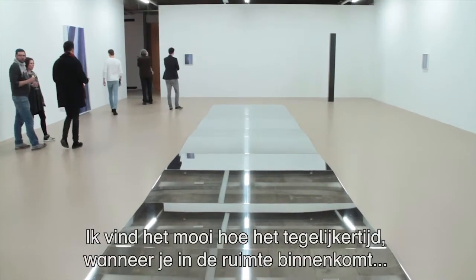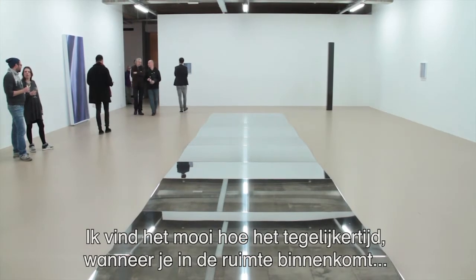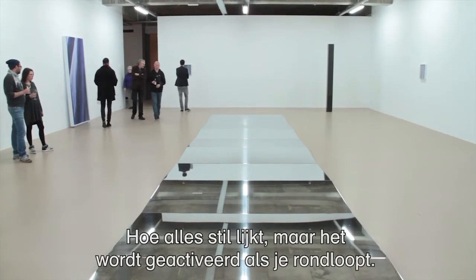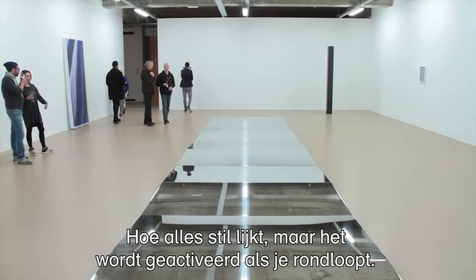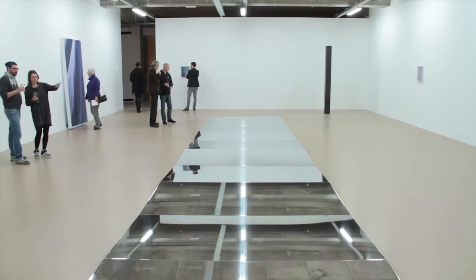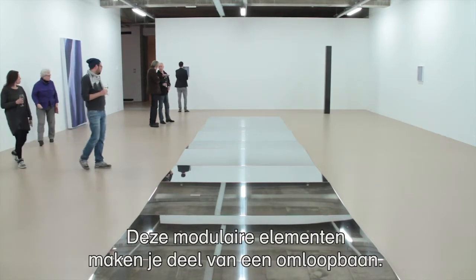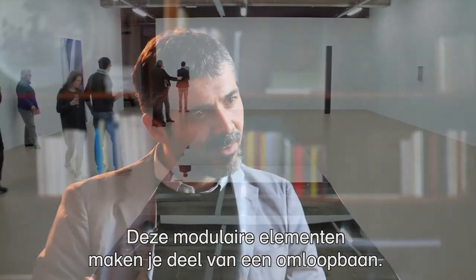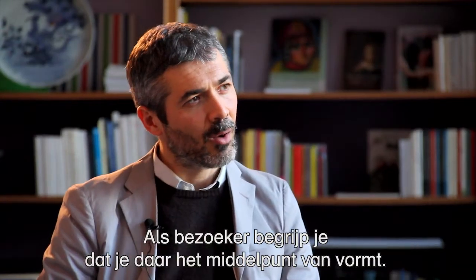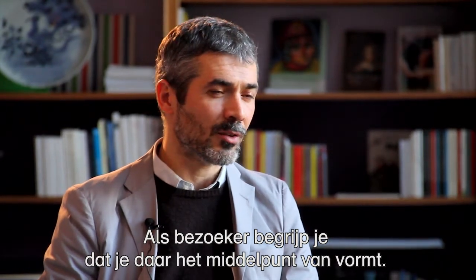And I like how you can have, at the same time while entering this room, everything sounds still and suspended, but at the same time it activates once you move around this room. These modular elements become, you're part of an orbital system, which in a way, as a visitor, you understand you are in the center of it.